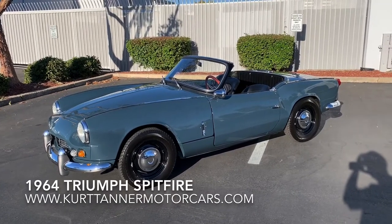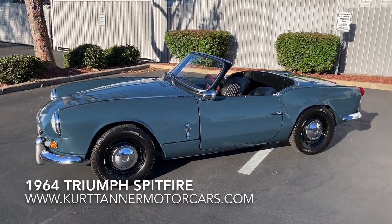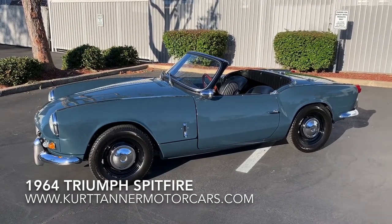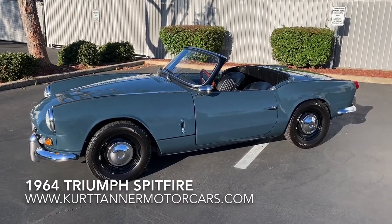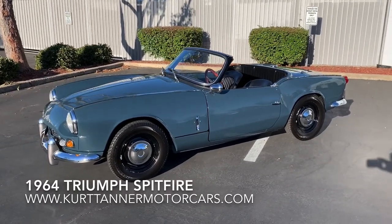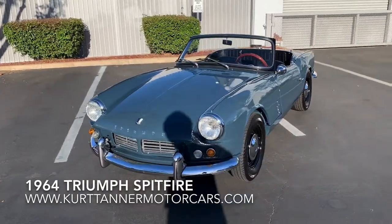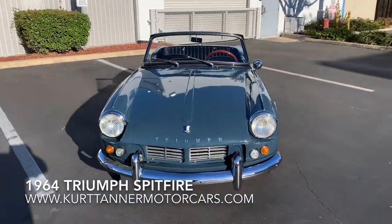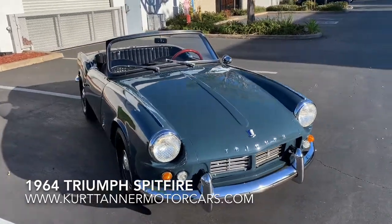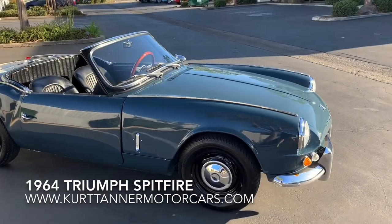Today we have on offer this lovely early 1964 Triumph Spitfire convertible. It's finished in this battleship blue-gray color, really attractive. Black interior, four-speed, black painted disc wheels. This car's stunning. It just had a recent nut and bolt ground-up restoration completed.